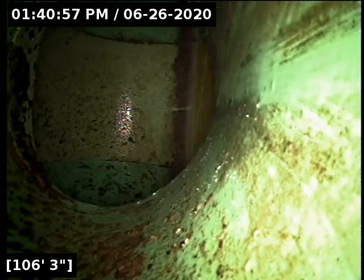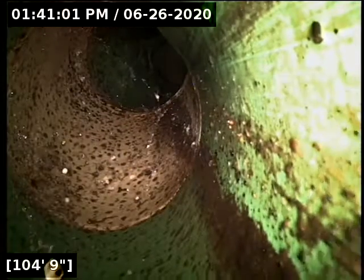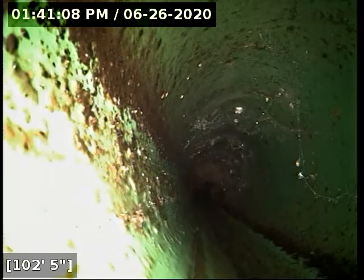Now we're going to start rolling back here. There's a minor, tiny amount of water trickling through the line. It's not enough to affect our view of anything. By the time we get back to the belly, it should be completely drained out. In fact, I think it just about is at this point right now.